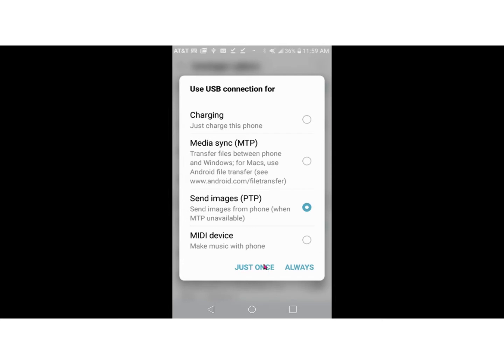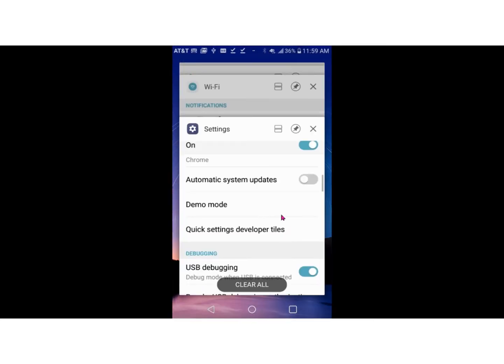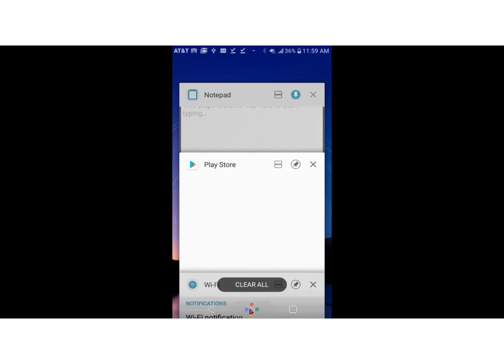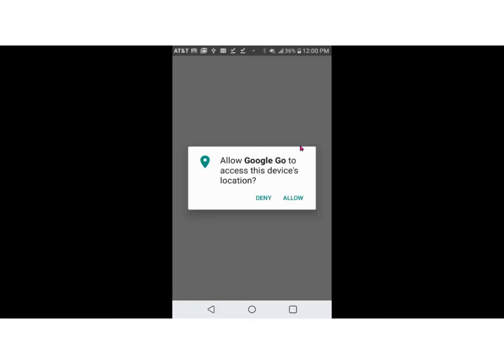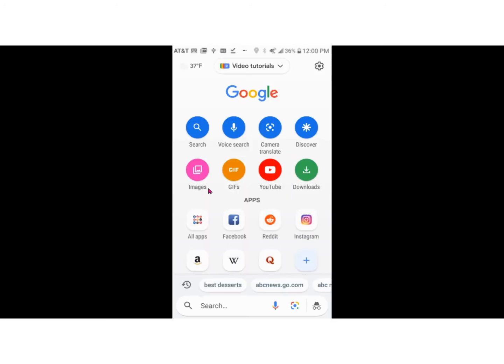Okay, so that's about it. Let's just remember that that was Google Go, and Google Go is awesome. It helps you conveniently read web pages hands-free without any problems, at any desired speed that you want. And that's it. That's all you need to know.